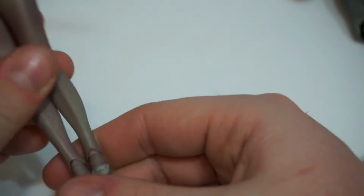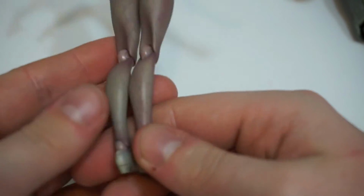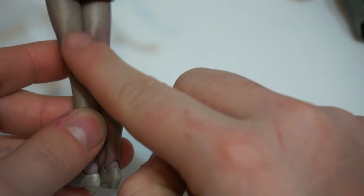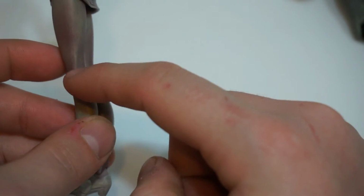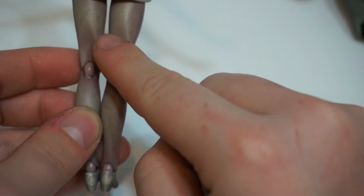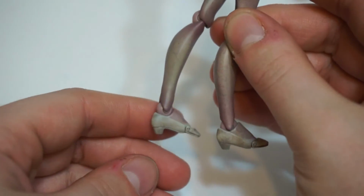And she's got very nice calves. I like this, actually. This indent. Not too many figures have it. Some have it just for the sake that their leg can bend, but this one's a little bit of bend and a little bit of nice anatomy. So it's thigh, and then the back of the leg, and then the calf, which is nice.